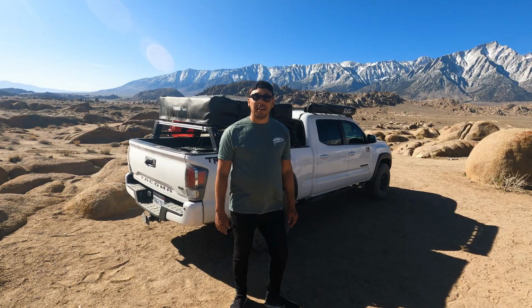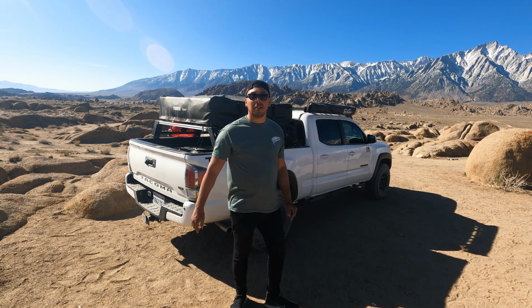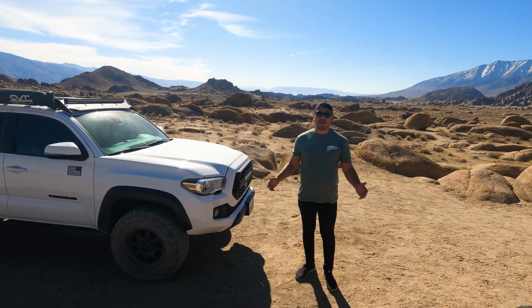White Lightning is a TRD Off-Road 4x4. I've had her for a little over 2 years now, and she's treated me to a bunch of adventures. I've gone places that I never thought I'd be able to go, and it's all because of the Taco. So let's show you around. We're gonna start in the front of the car.